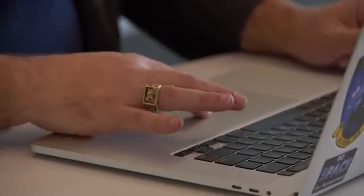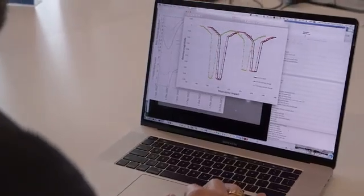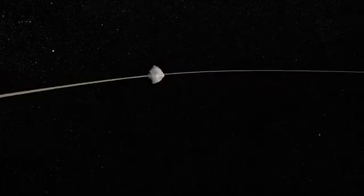Astronomers are going to measure how much DART changed Dimorphos's orbit using ground-based telescopes all over the world. These curves show the brightness change due to Dimorphos moving in front of and behind Didymos. We can tell how quickly Dimorphos is moving around Didymos. We make these measurements before DART arrives, and then this is the same technique that we'll use after the impact to determine how much we've changed the orbit by.